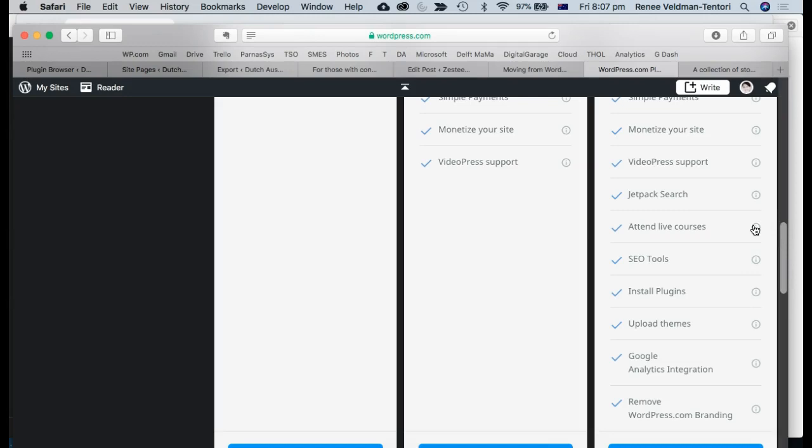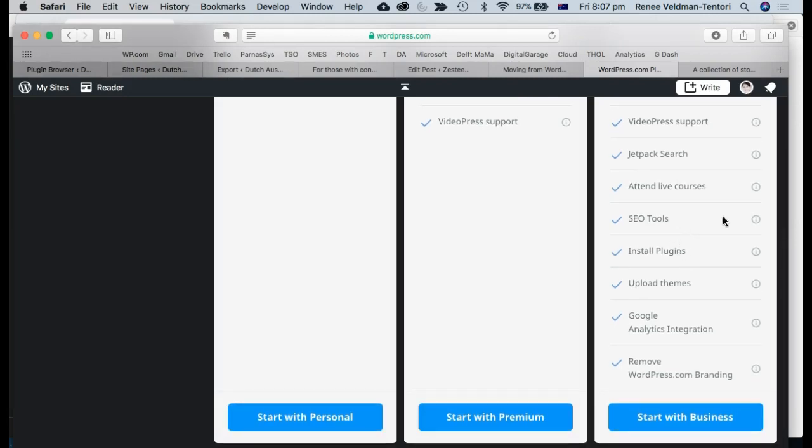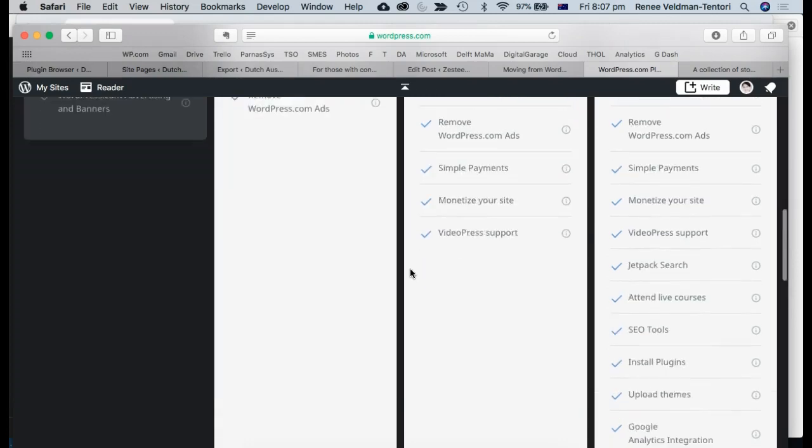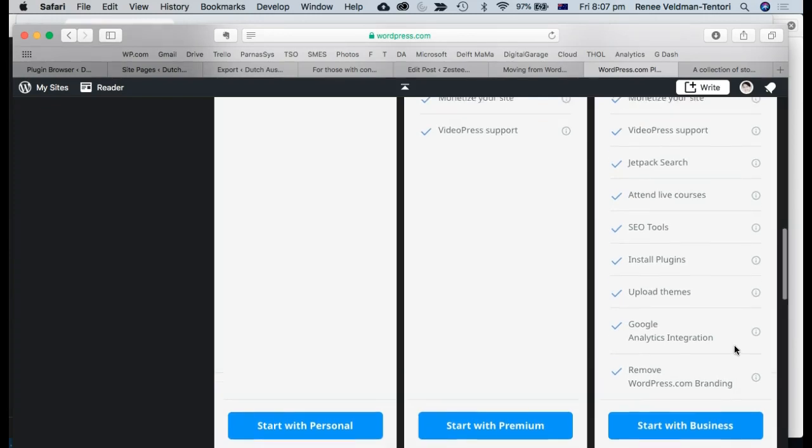The live courses, I don't even know if they hold them in my area in the Netherlands, and even if they do, I teach basic WordPress and digital marketing, so I don't really need to attend courses, and there's plenty of information online. SEO, I'm not that concerned about yet. Plugins are kind of handy to have. Google Analytics integration might be useful as well, although the Jetpack stats which are included in these are quite sufficient for what I need. I'm not too concerned about the WordPress.com branding. I like promoting that I'm using WordPress.com.